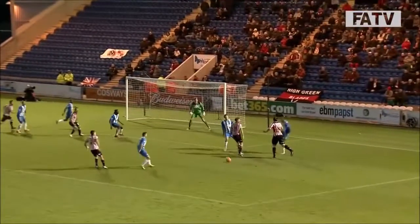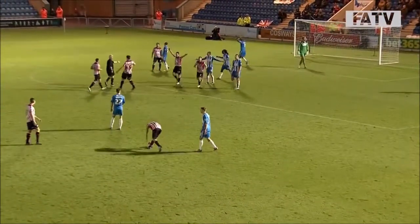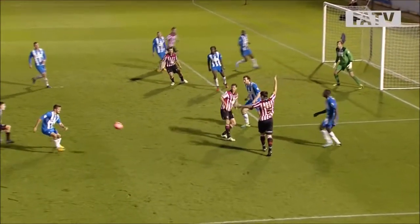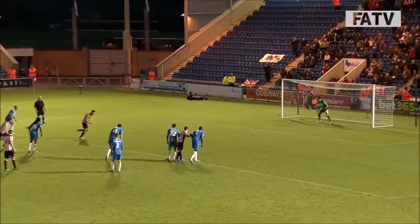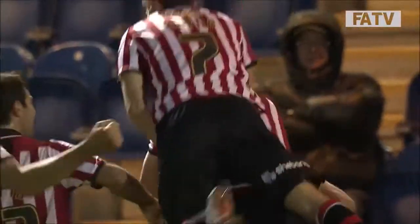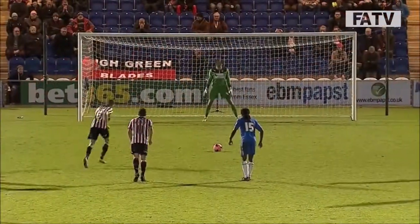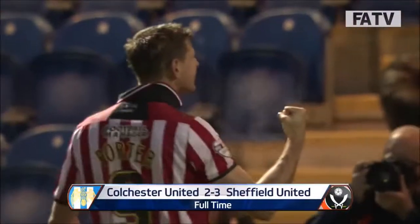Big high hanging delivery. Oh, that looked like handball by Okuongai. And the referee points to the spot. Penalty to Sheffield United. It's a controversial one, but why were his arms so high? Porter scores for Sheffield United. And with 9 minutes remaining, Chris Porter's first goal of the season restores the Blades' lead. And it looks like Nigel Clough's side will be going into the second round of the FA Cup.